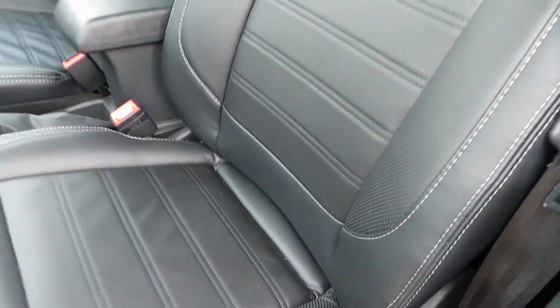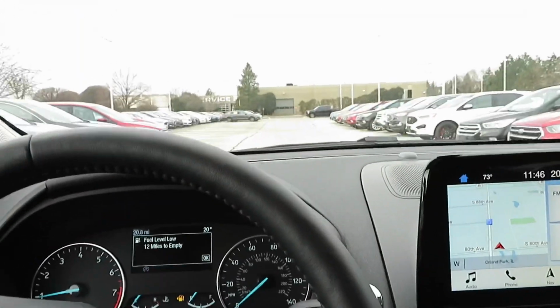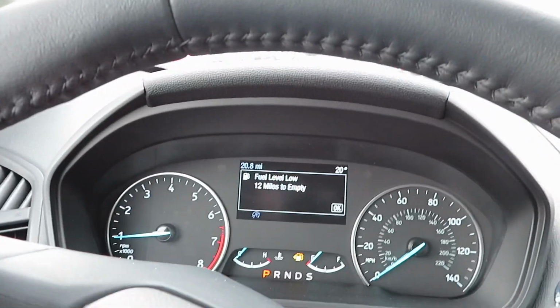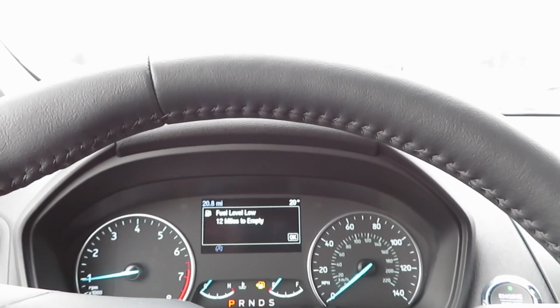Seats do look nice. Nice leather. Perforated on the side. Also right here. Let's go ahead and get in here, man. Like I said, it's freezing out here today. Now the car is reading 20 degrees, but like I said, it ain't no 20 degrees out here by far.